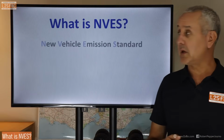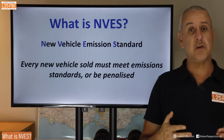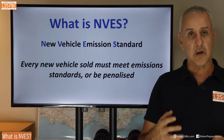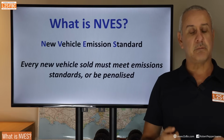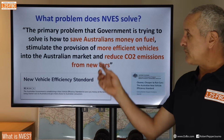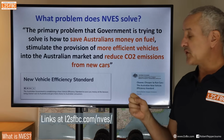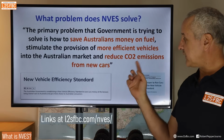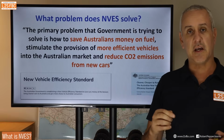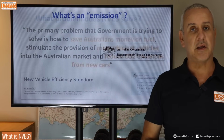What is the NVES? Well, it's the New Vehicle Emission Standard, and in a sentence it means that every new vehicle sold has to meet a certain emission standard, and if it doesn't, the car maker needs to pay a penalty. So what problem does the NVES solve? Well, according to the government, it's to save Australians money on fuel, it's to provide more efficient vehicles, and it's to reduce CO2 emissions on new cars. Having read all the legislation, I actually think that the government really meant to write that in reverse order, but we're going to get to that.